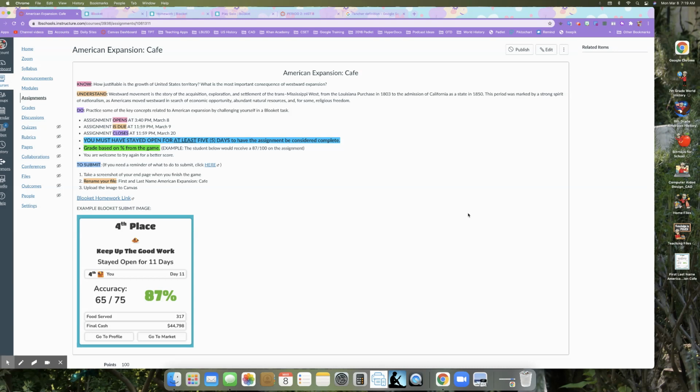Your grade percentage is based on the percentage from the game. If you look at the picture below, the person who completed it this time received an 87%, so their grade would be an 87 out of 100 on this assignment. And you are always welcome to try again for a better score and submit a new picture for that better grade.